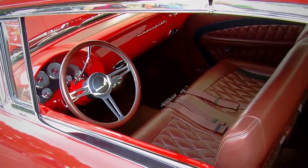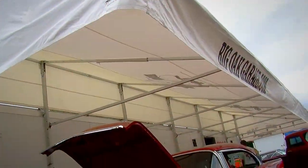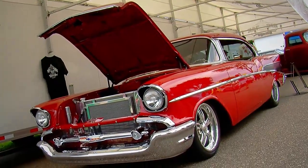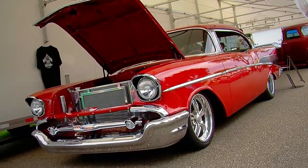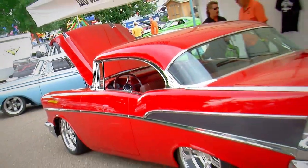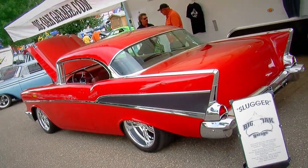Cool, and how do you feel that the crowd is receiving it? Because you're in this challenge with us. How do you feel that they like it? It seems pretty good. I mean, most people like a red '57 Chevrolet, so it's gotten a pretty good response. Will, tell me about the interior.